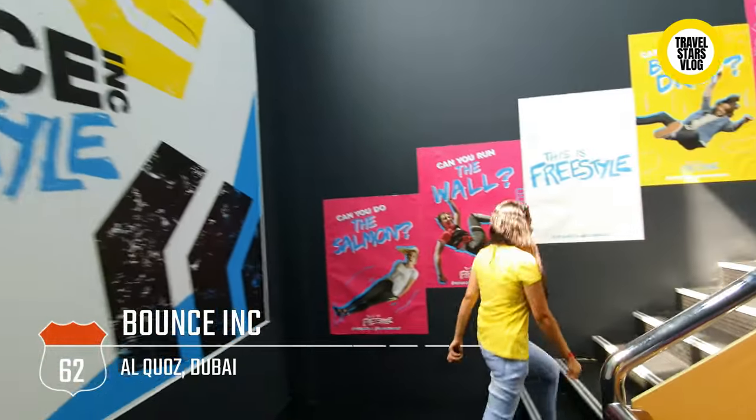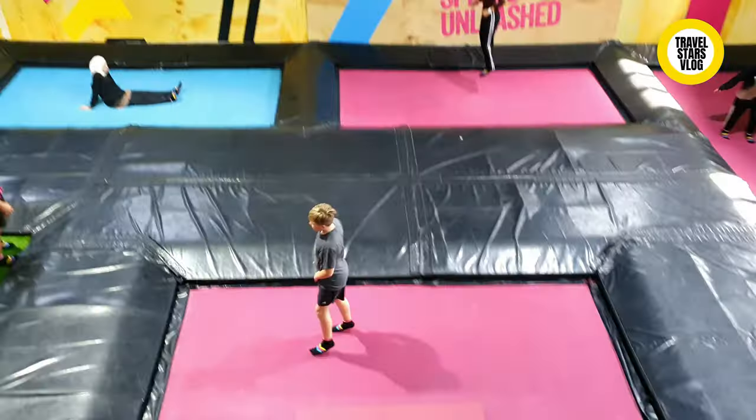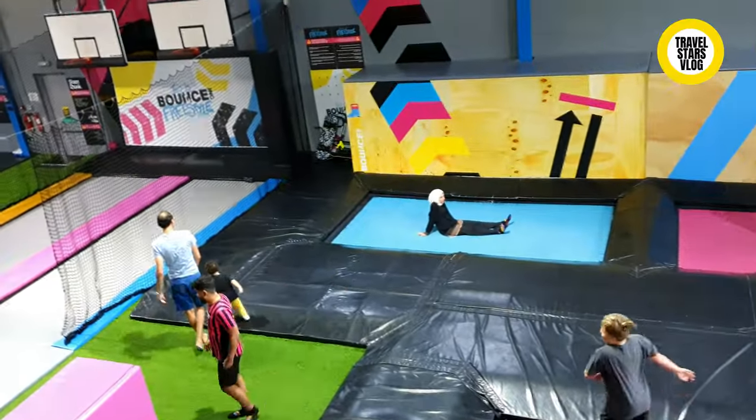Number 62, Bounce INC. Indoor trampoline park with basketball hoops, dodgeball and a giant airbag. It is located in Al Quoz, Dubai.